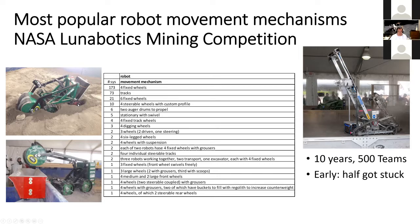They couldn't go anywhere anymore. They completely sunk into the regolith, basically. But with better control and things like that, a couple of years later they did much, much better. And so the idea here is that you learn by doing these kinds of things.